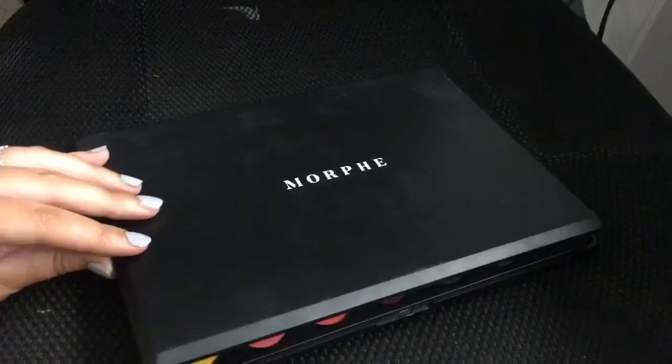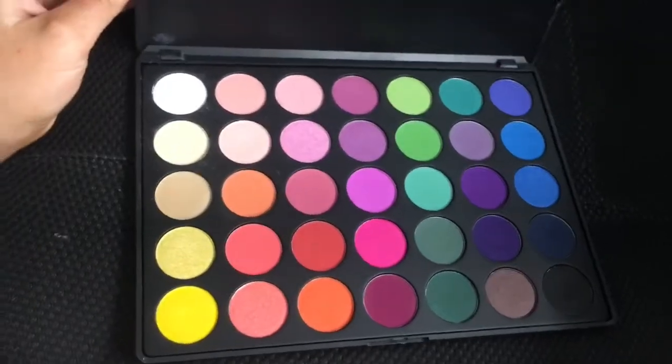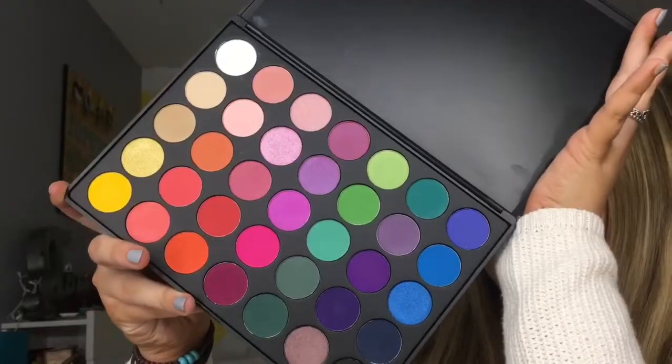This one is the 35B palette, and let me open it. I just bought this one like recently. And like, look how pretty all of those shades are. And for $23, the pigmentation is amazing, and I've tried a lot of drugstore eyeshadow palettes, and I just haven't really fallen in love with any of them.